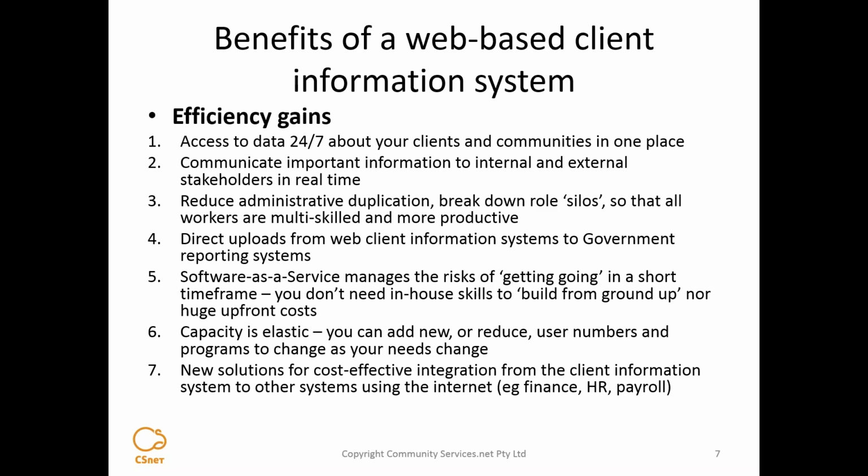The new solutions for cost-effective integration from client information systems to other systems are another potential efficiency gain. The new web-based systems have what's called an application programming interface, an API, which means that one system can talk to another system. So in the old days you had to build these huge things that tried to go across every type of function, but you don't need to build that kind of system anymore. Provided you have another system that's got an API front end, these systems can talk to one another. You can map the data items that need to go, for instance, from your client information system into the finance system if you want to run your invoicing out of finance, or into HR or payroll.